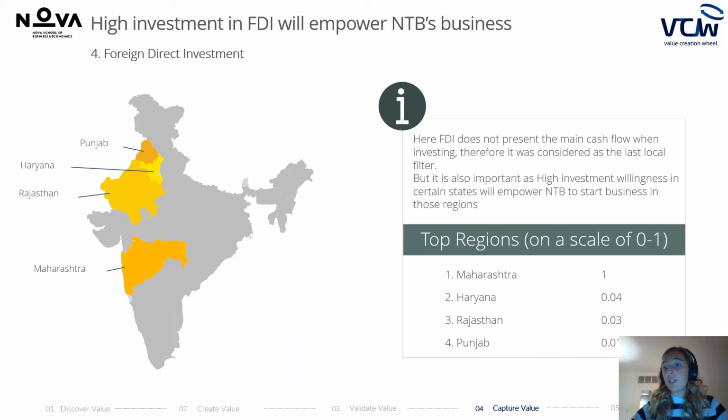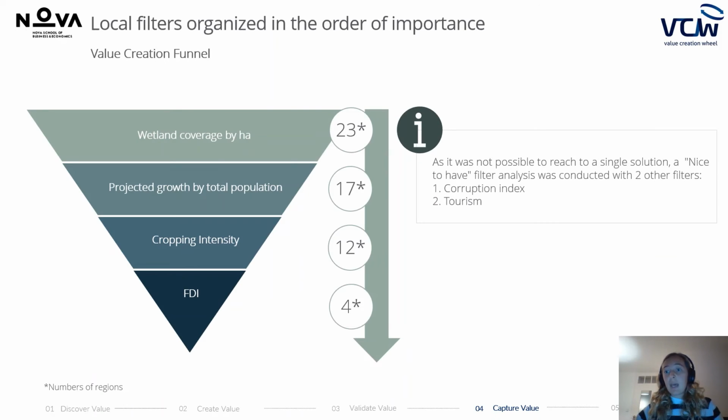Lastly, the foreign direct investment was identified as a local filter. As NTB offers a price-sensitive service, we rely on highly external investments. So high investment willingness in certain states will empower NTB to start business in those regions. As we still had 4 regions left when searching for the most attractive destination, the team applied nice-to-have filters, namely corruption index and tourism.